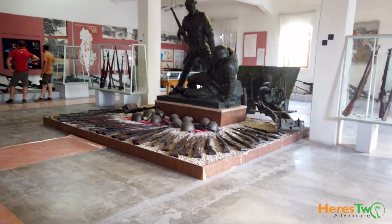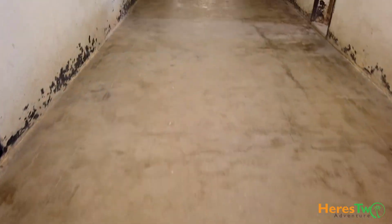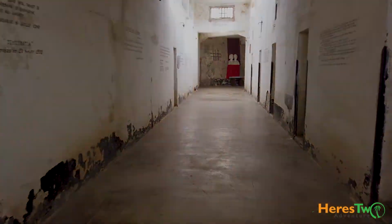For another 200 lek, you can explore the Weapons Museum, the prisons as well, which is really eerie, and also Albania through the ages. Yeah, it was really cool to get a real insight as well, because there's some information from actual tourists who were here. Very interesting during them times, so it was definitely worth the visit. Pretty cool.